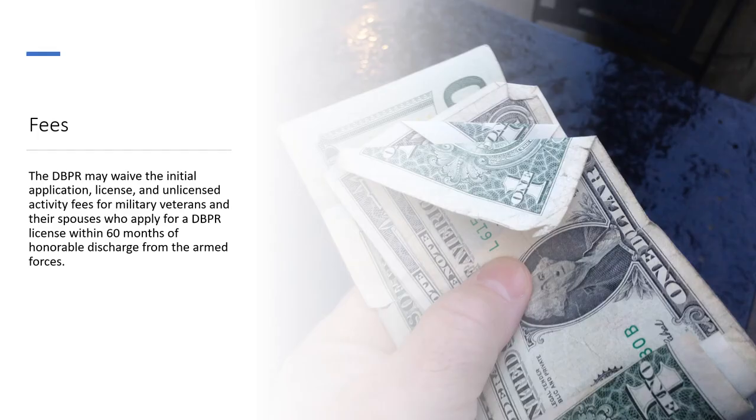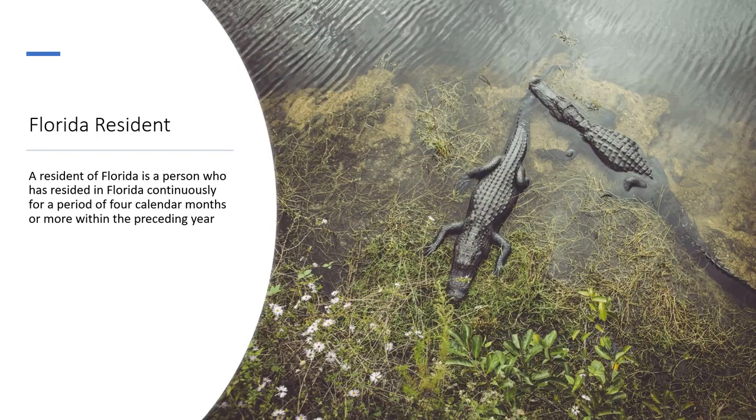The DBPR may waive the initial application, license, and unlicensed activity fees for military veterans and their spouses who apply for a DBPR license within 60 months of honorable discharge from the armed forces. A Florida resident is a person who has resided in Florida continuously for a period of 4 calendar months or more within the preceding year.